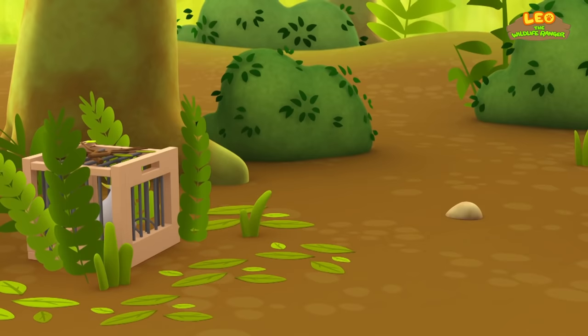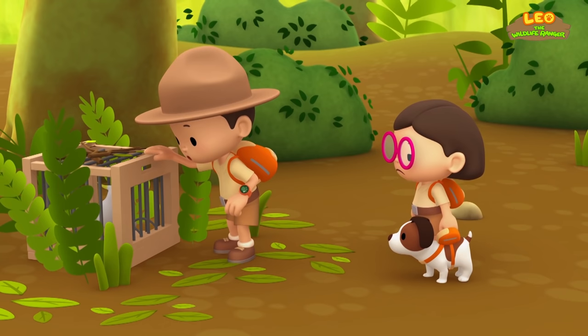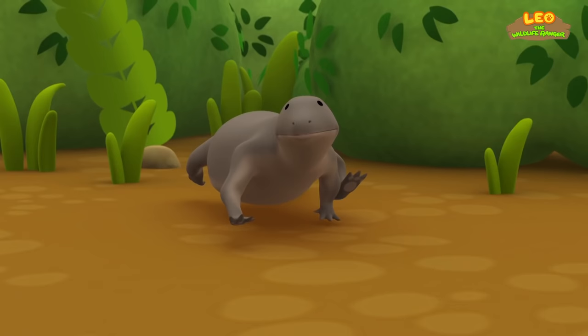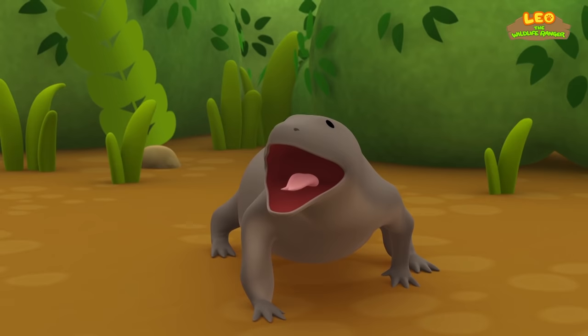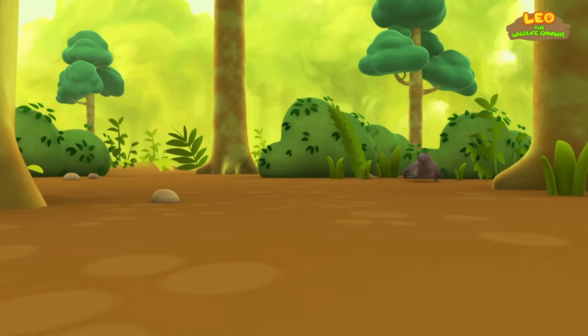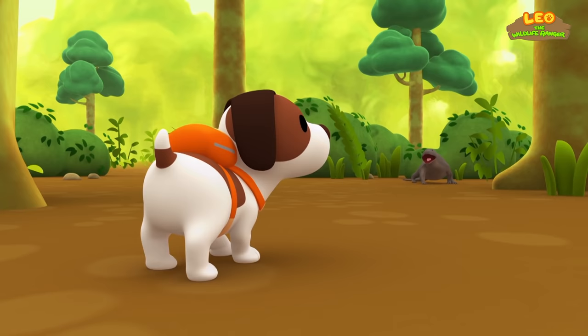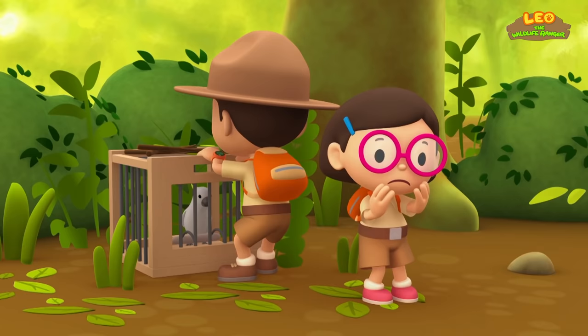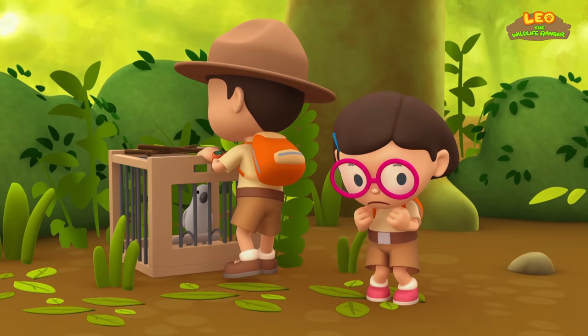Oh, no! Don't worry, Cockatoo. We'll get you out. Leo, it's a Komodo dragon. Hero, Komodo dragons are very dangerous. Their bites are venomous, so stay away from him. Dragon is approaching. I can't. It's stuck.